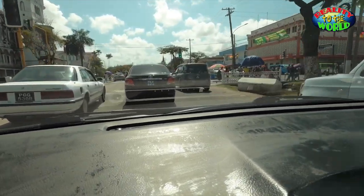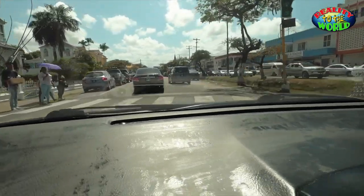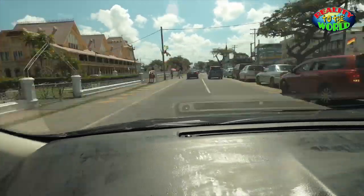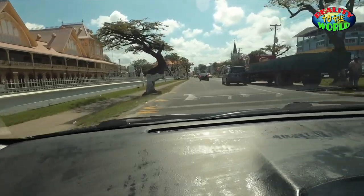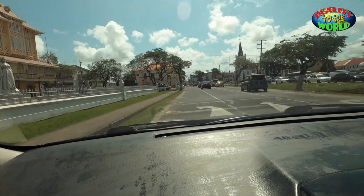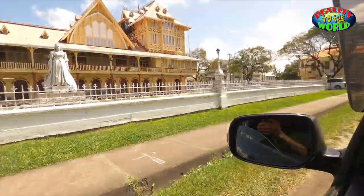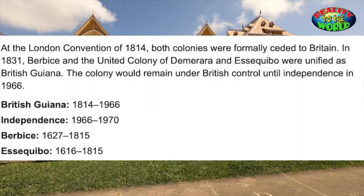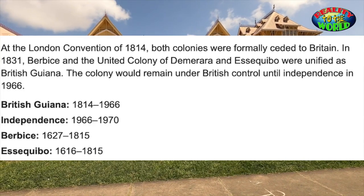So we are now heading over Regent Street. And if you look all the way to the left-hand side, you're going to see that peach building. That is the Supreme Court. Well, Guyana was once ruled by the British. The British ruled Guyana from 1814 to 1966. As you can see, we have the Queen right there. I have a little history bracket that I'm showing you right there, so you can see Guyana was colonized by the British.